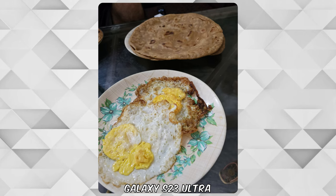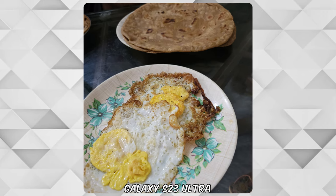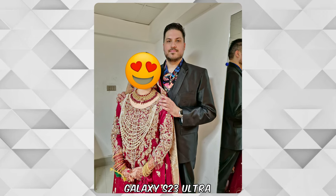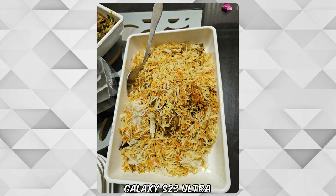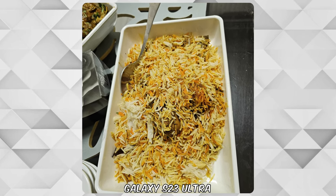The next morning, I had paratha with egg, now staying at my relative's home. It was time for the second day of the wedding, or barat as it's called here. I won't be showing any faces here as it was requested this way, but the food will be shown in all its beauty. We got some chicken biryani with kebab, Russian salad and naan bread.